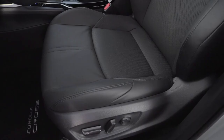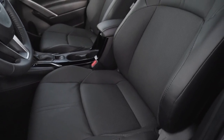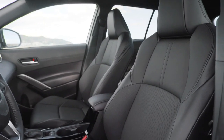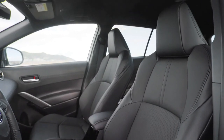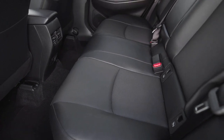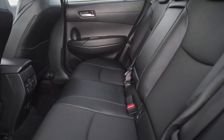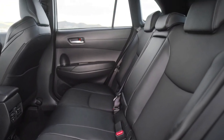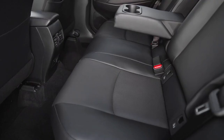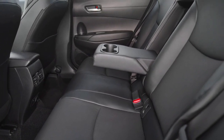In terms of safety, the European market Corolla Cross receives the latest Toyota Safety Sense pack, and here its pre-collision system adds acceleration suppression at low speeds and intersection cut-in traffic assist, in addition to improved oncoming traffic detection and intersection turn assist. The hybrid system in the Corolla Cross is available with 1.8 and 2.0-litre displacement, each with front-wheel drive. The 2.0-litre engine is also available with the intelligent all-wheel drive as an option.